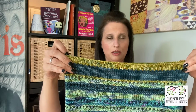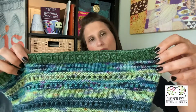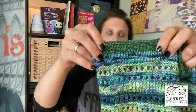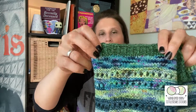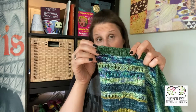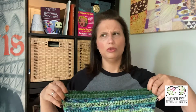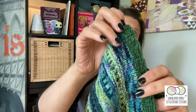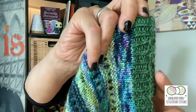So I knit this, or cast it on, with our one-of-a-kind colorway using a 2.75 needle. And actually, this isn't our evergreen colorway, I'm sorry. This is our one-of-a-kind spruce colorway that was included in a mini set that I had in the shop. I believe I might still have it in there. And it is also in our rustic base. As you can see, it's kind of fuzzy a bit.